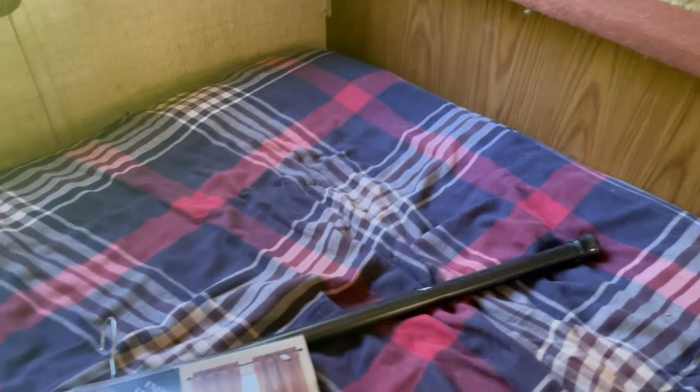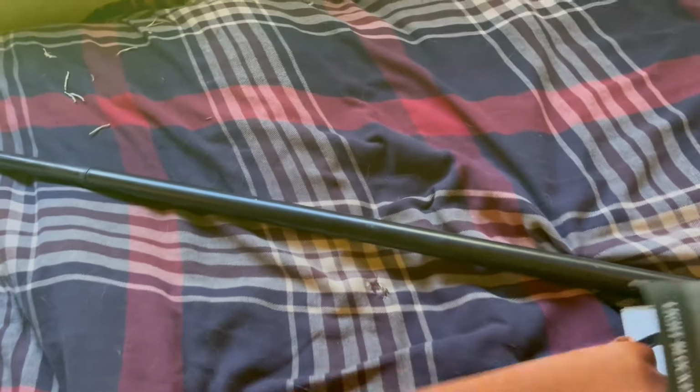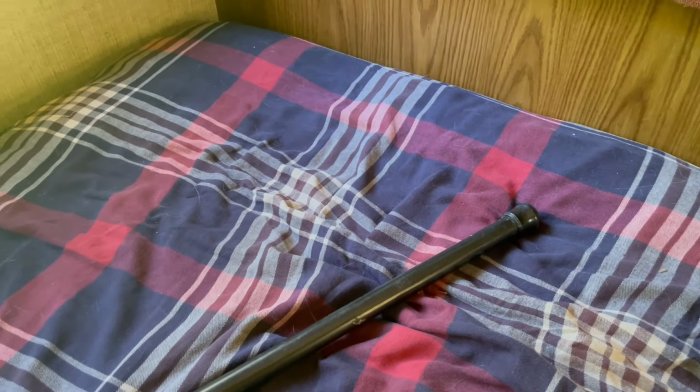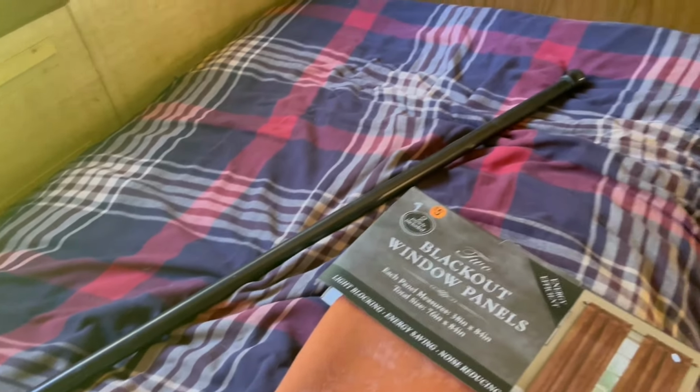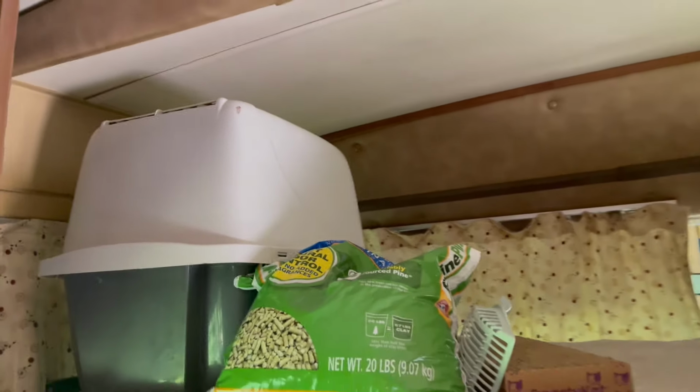Okay, so this is how we are going to hang these lovely curtains that I got for $5. 2 panels. This is a very large shower curtain. I didn't even know they made them that long. The tension ones. Had it out in my shop for hanging clothes, but I don't need that anymore because I'm not selling that much clothes. Plus, I couldn't reach it with all the junk in the way. So we're going to just tension rod it from one side to the other. So I'm going to throw those curtains on and let's see what we get.